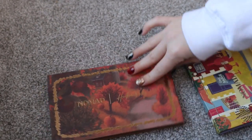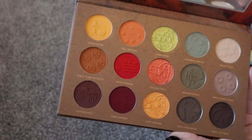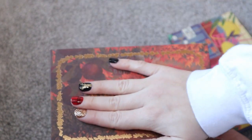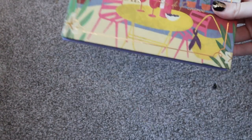Let's see. This is the Hudson Valley palette. Are you kidding me? Stop it. You know I'm keeping this. Look at this fall color story. Enjoy this palette. Okay. Last one.